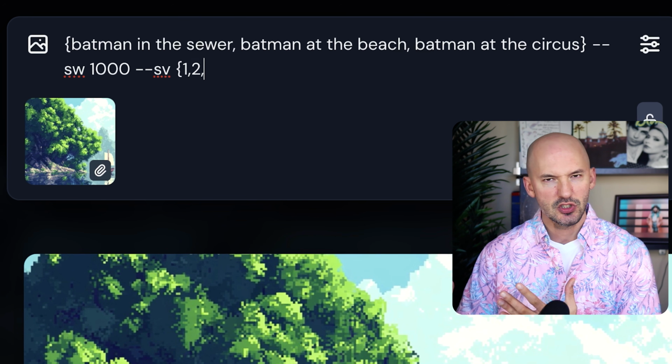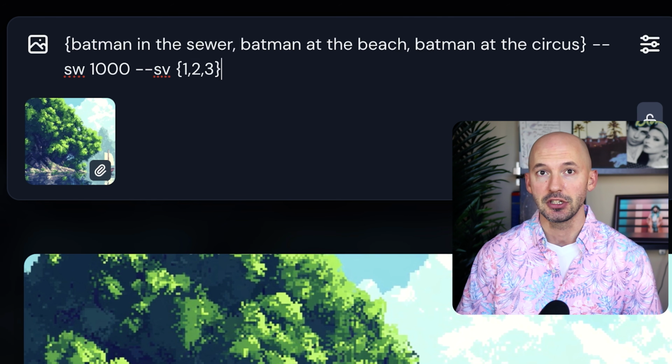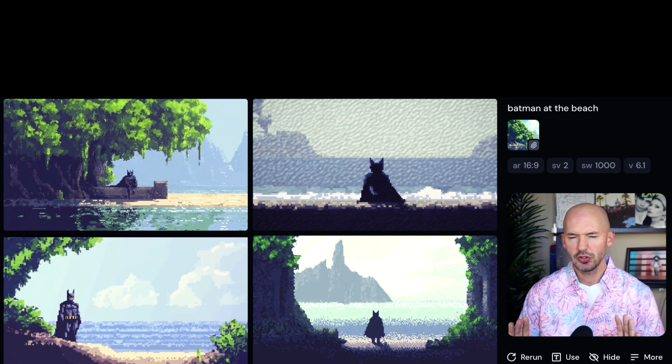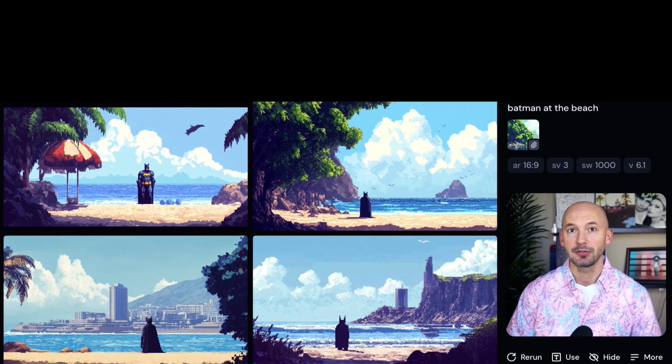4 is the default, so we've already tried that, but one of these other versions might get you closer to your vision. Like here's style version 1, and that's interesting. I like these. Style version 2 is quite different, right? And then we have style version number 3, which is also a different look. And one of these might be what you wanted the most.